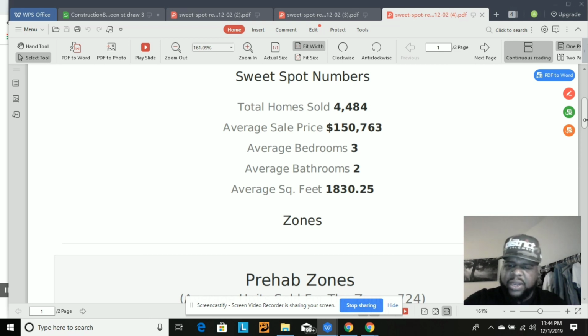As a virtual wholesaler, you don't want to be out here trying to reinvent the wheel. You don't want to be out here trying to lock up $800,000 houses. You want to find that sweet spot in whatever county or state that you're trying to work and do cookie cutter deals where you know these houses sell for this, investors are buying at this, and that's that. You don't want to be trying to reinvent the wheel every time you do a deal.